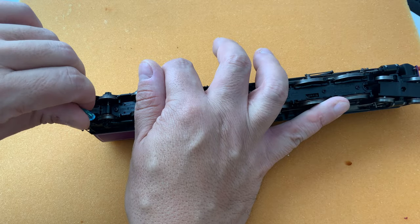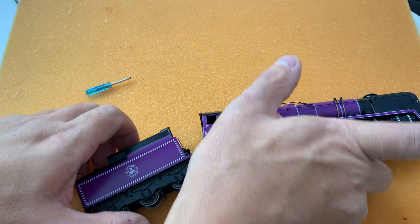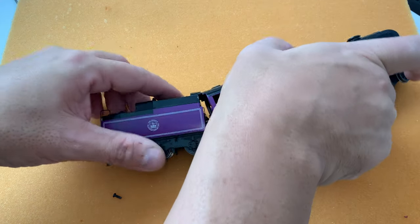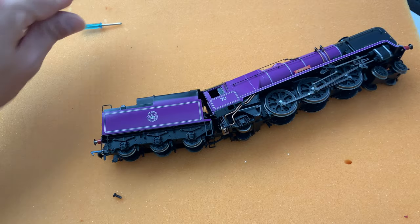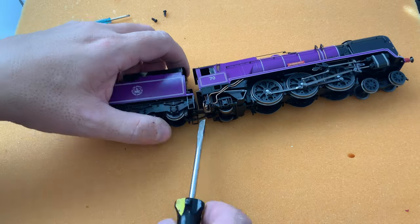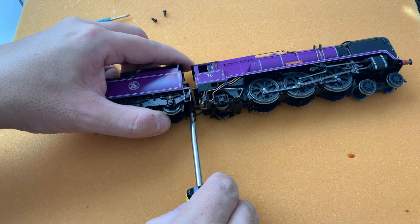I noticed it took me a while to find a screwdriver that worked particularly well. These are screwed in pretty tight, and my tiny ones, I just couldn't get enough torque on them, but the big ones just had too big of a head. So I'm like, oh my gosh, this is a real pain. So it took me a while to figure this out.